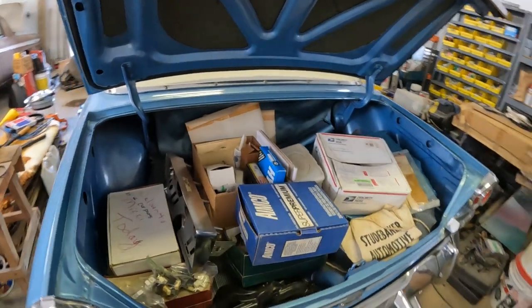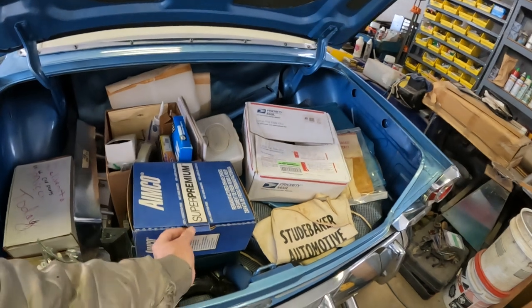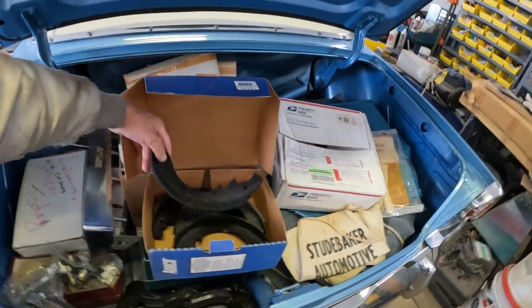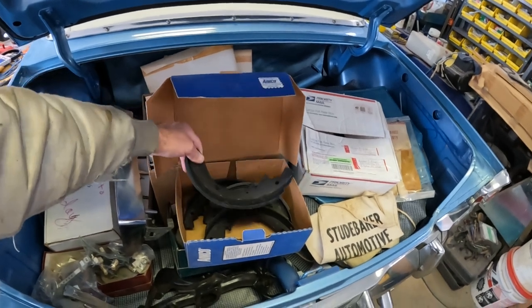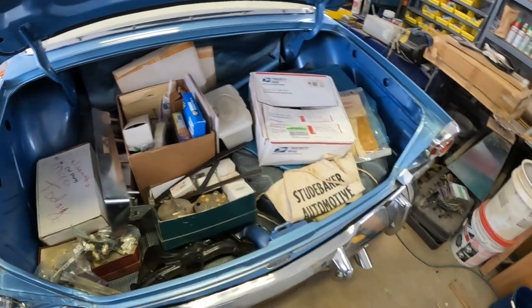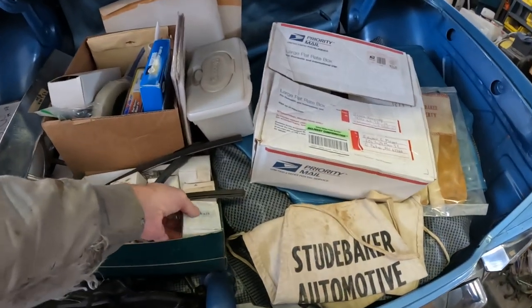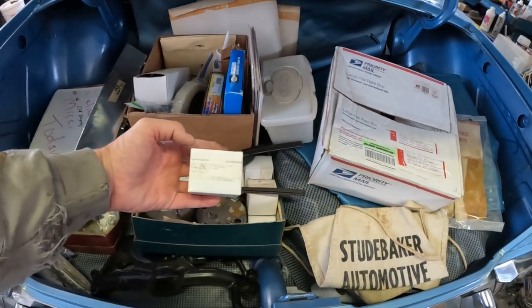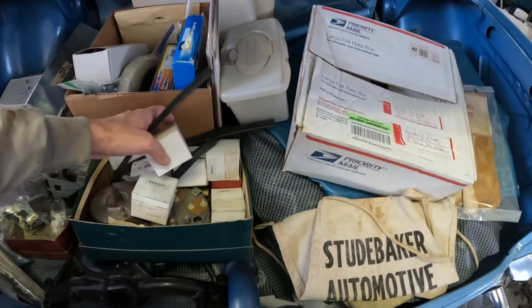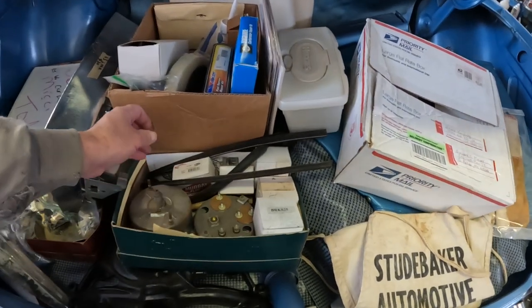looking through the trunk, it has lots of stuff in it. Found a new set of brake shoes for the front. And further digging uncovered rebuild kits for the brake cylinders for the front and for the rear. So, looked out there, and I don't know what's all in here.